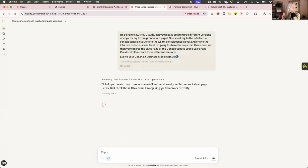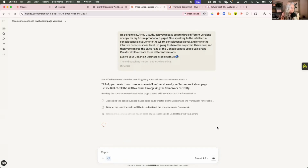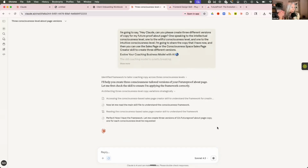Thinking about adapting, I'll help you create it. Let me first check the skill to ensure I'm applying the framework correctly. So it's accessing the skill again, reading the main skill file. Perfect. Now I have the framework.